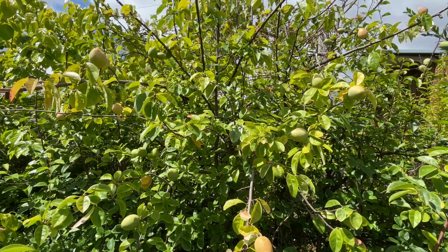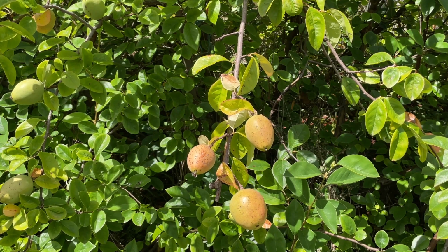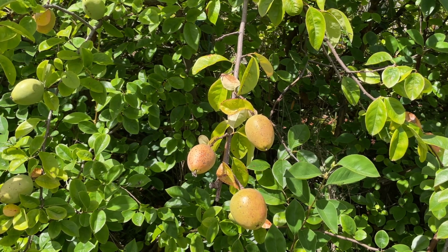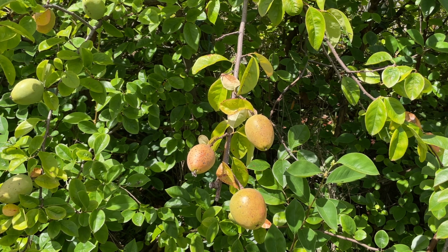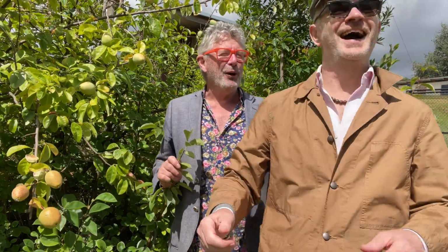Now, you talked about hardiness. Which part of China is it from? Is it a colder region, so can it go below freezing? It can go below freezing. It will take frosts, yes, but I don't know whether it would go down to 10 or 15 degrees of frost or whatever. But it can certainly take the sort of frost we can throw at it. But it's a quince.